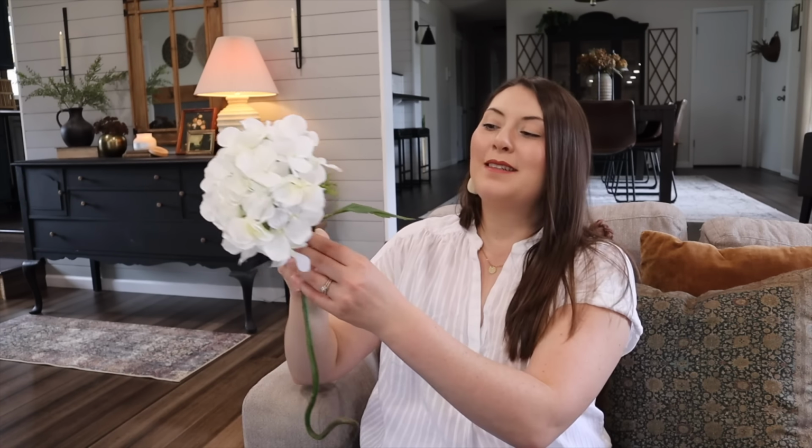Like, this thing is almost the same size as my head. It does come with two leaves, or at least this one did. And it is fairly long, so you can bend these accordion style. They will fit in pretty much any type of vessel. Last year I took, I think, three of these and put them in a brass vase.